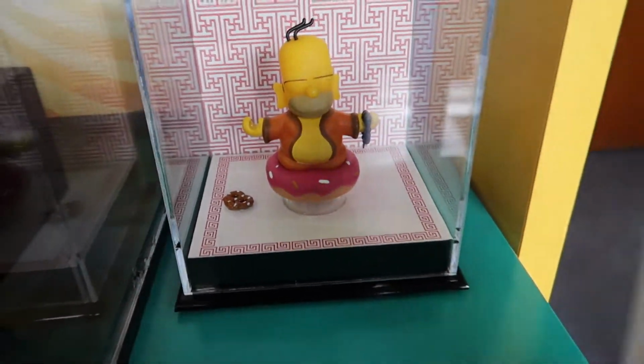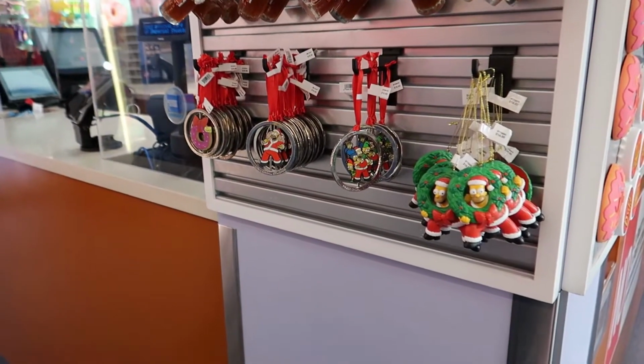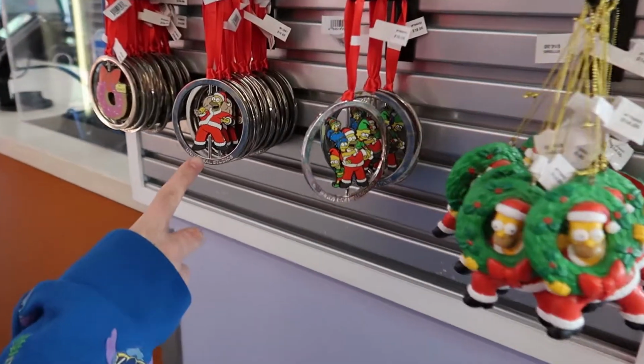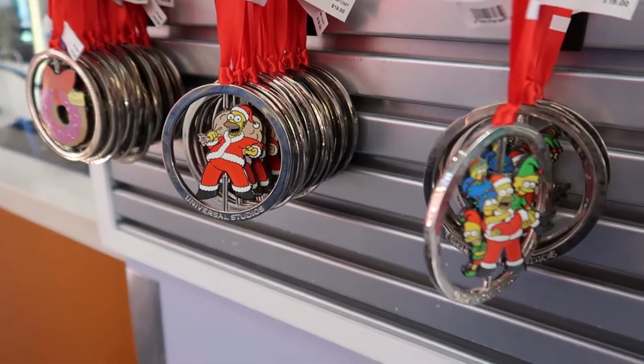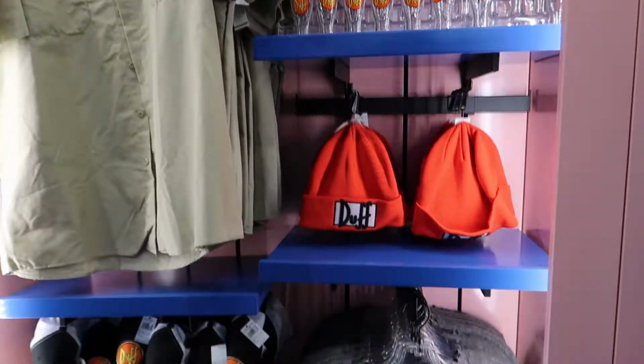He is so cute. I'm getting myself one of these. Look what Brittany found. Some Simpsons ornaments. How cool. These are rare. You don't see a lot of Simpsons ornaments. I might have found my shirt.